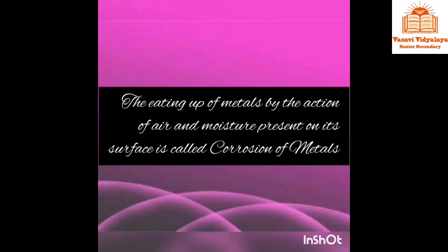As we all know, air is a mixture of gases and contains moisture. The gases and water present in the air react with the surface of metals and form their oxides, sulfides, carbonates or sulfates. The formation of these compounds eats up metal slowly. This phenomenon is called corrosion of metals.